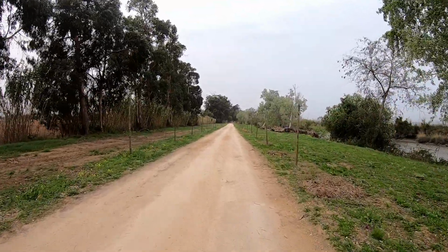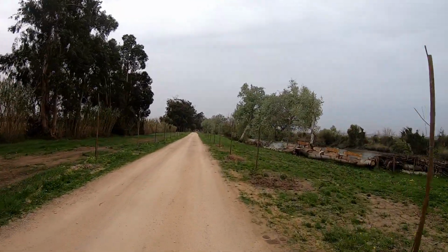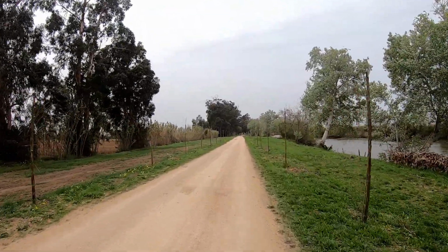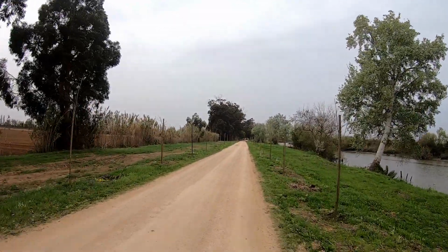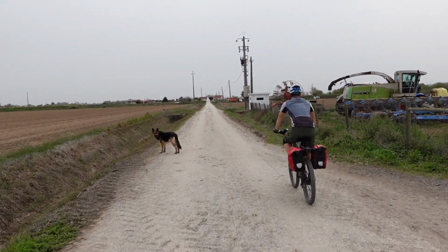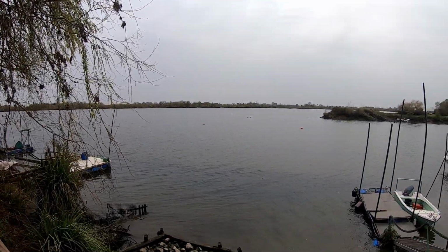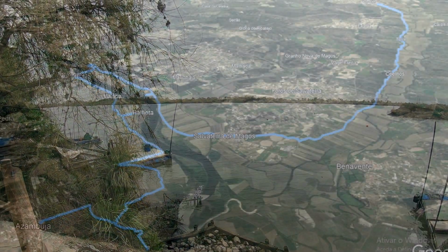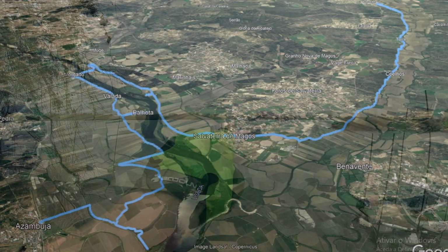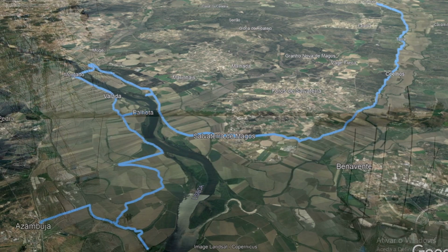Yeah, everything is flat here, full of irrigation channels that connect to the Tejo River, the Tejo River that finishes in Lisbon. So we have already reached the Tejo River. We'll be following the river banks towards the north for about 50 kilometers and then south again. Over there there is a village and then we go towards the east, towards Coruche.